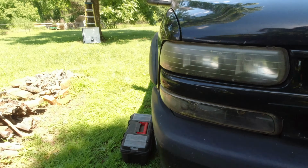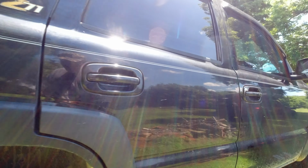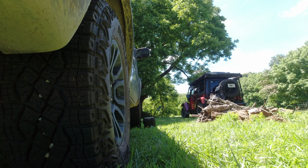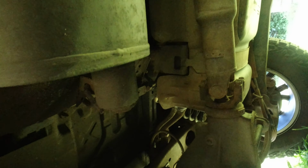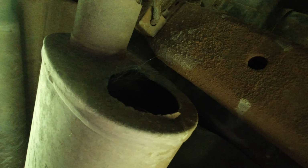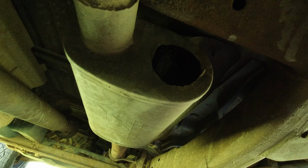What's up, buddies? Vman1313, and it's time to change the muffler on this thing. Ready? That's how it is right now. The problem is there's a muffler and there's nothing coming out of it, and so we're about to find out if we can do something about that. Oh yeah, it's got the double holes. The problem there. All right. We'll see if we can fix that. Yeah, that's the problem there. So let's see what we can do about that.